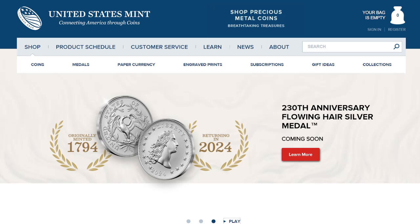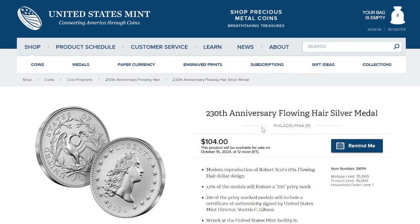But this new thing that they're doing with this reissue of the 230th anniversary flowing hair silver dollar is something a little bit different than what the United States Mint does. In fact, I don't know that any other mint has done something like this. Let's take a look at it. This is the 230th anniversary flowing hair silver dollar.